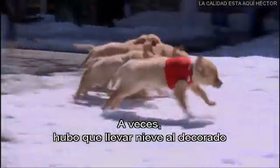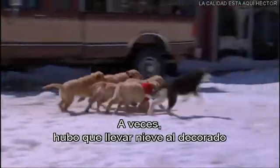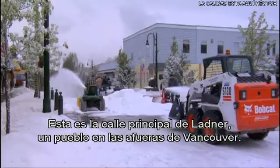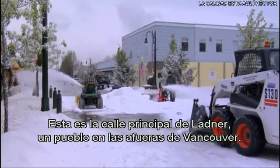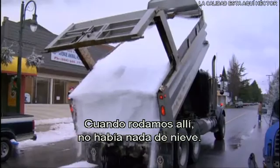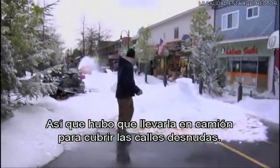On some occasions, we had to bring snow to the set to create the illusion of wintry conditions. This is actually the main street of a town called Ladner, just outside Vancouver. When we shot there, there wasn't any snow at all, so we had to haul it in by the truckload to cover the bare streets.